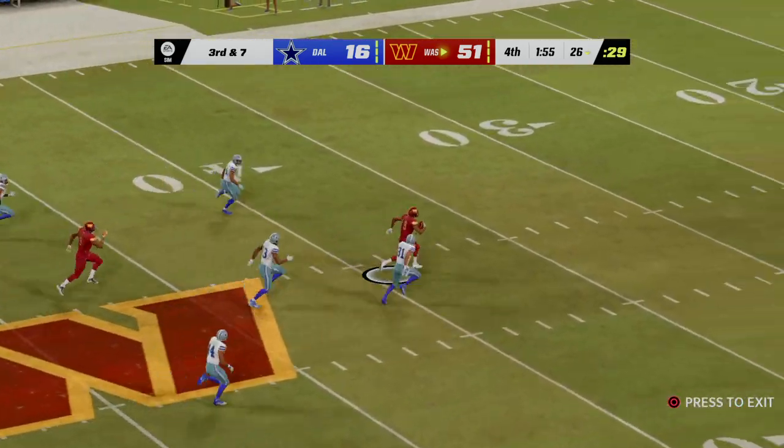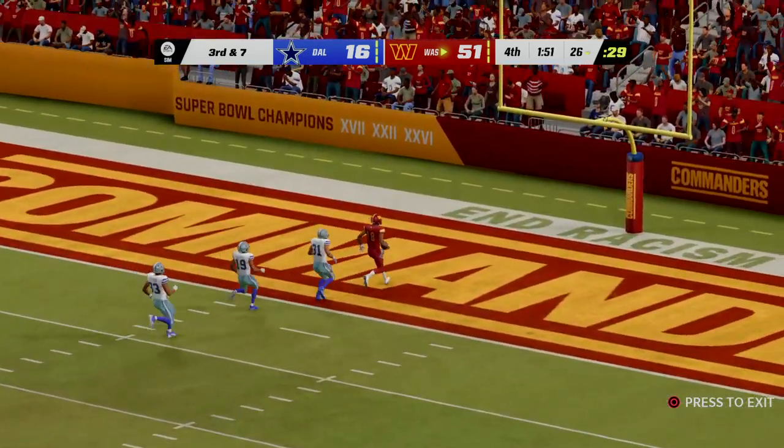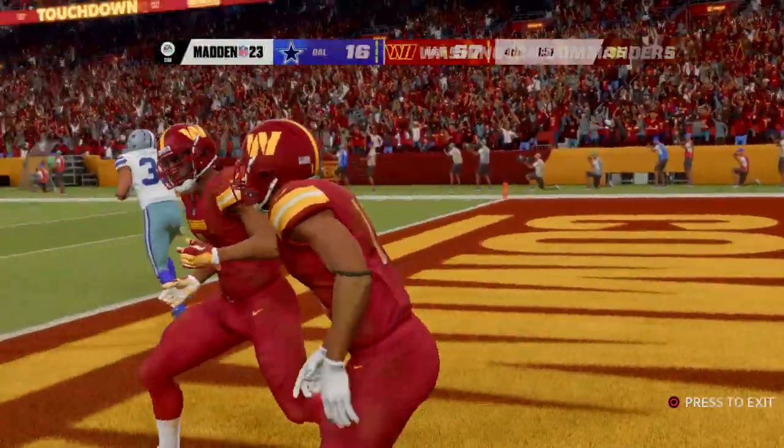Look at this. Middle of the field. A breakaway. Past the 20. And he will get into the end zone. It's another touchdown. This thing is ugly.